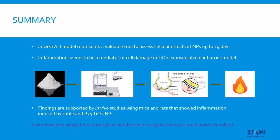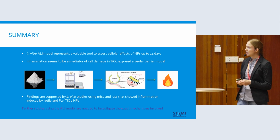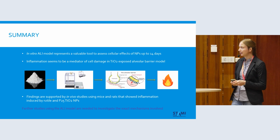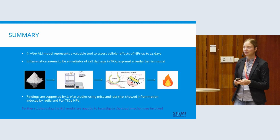So with this, I'm ready to summarize some of the findings. We think that this in vitro ALI model represents a valuable tool to assess the cellular effects of nanoparticles up to 14 days. Inflammation seems to be a major mediator of this cell damage in our alveolar barrier model system exposed to titanium dioxide nanoparticles. These findings are also supported by the literature on in vivo studies using mice and rats. However, further studies are needed to optimize this model even further and to study the exact mechanisms behind it.